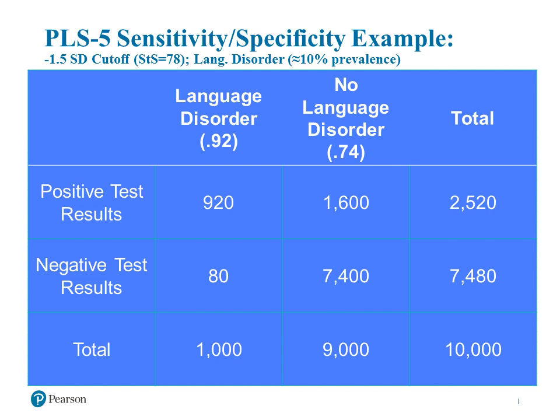The PLS-5 will give positive test results to 2,520 and negative test results to 7,480. That's out of a sample of 10,000 people. So essentially what we're looking at here is a test that is very sensitive and very specific at how it identifies. So you can feel very confident in using the PLS-5 to properly identify a language disorder when one is present, and to not identify a language disorder when one is not present.